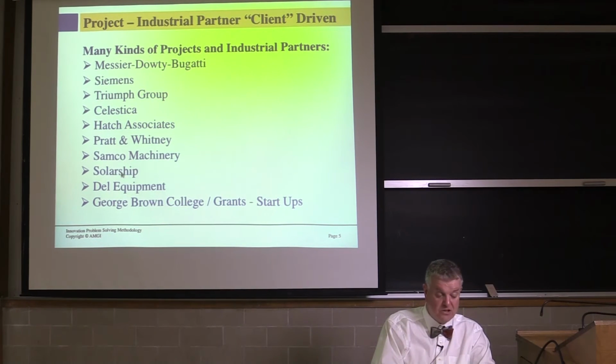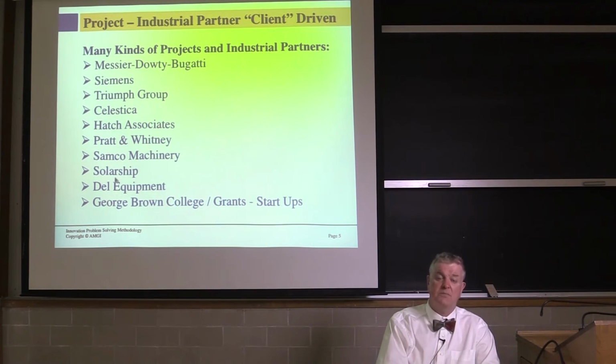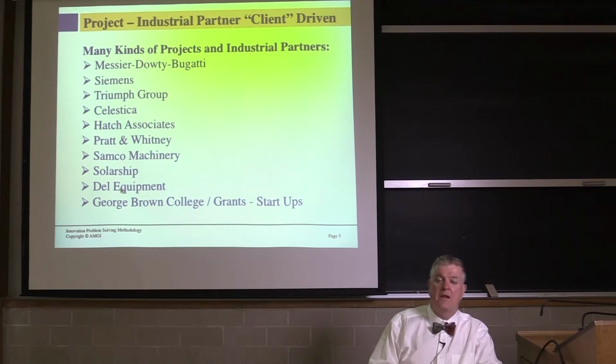And then there's a company called Solarship, another really good industrial partner, all composite solar-driven aircraft. I haven't talked to them in a couple of years, I'd be interested to know how they are performing. Dell Equipment is a manufacturing and fabrication company over on the east side of Toronto, taking trucks and putting storage equipment on the back of the truck, pickup trucks and so on.